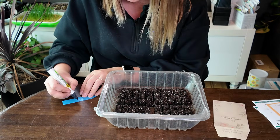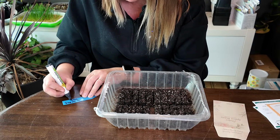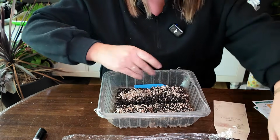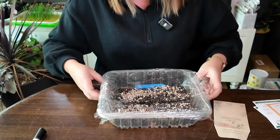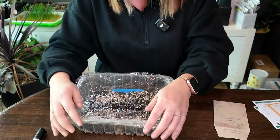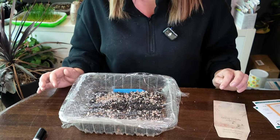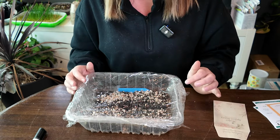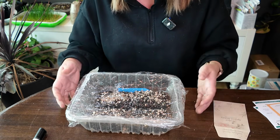Okay, so that was Apricot Beauty. And there is our vermiculite. Like I said, these need light to germinate. So I will leave this saran wrap on, put them underneath the lights, and they should germinate between 5 and 12 days. And the temperature needed in order to germinate these would be about 60 to 70 degrees Fahrenheit or 16 to 20 degrees Celsius.